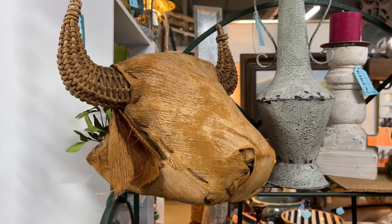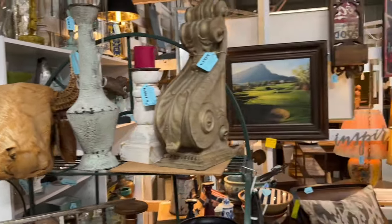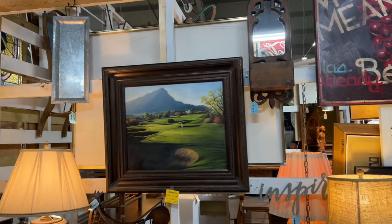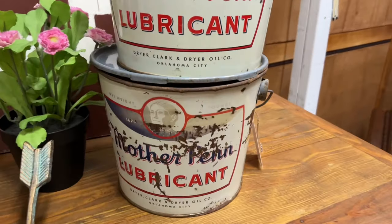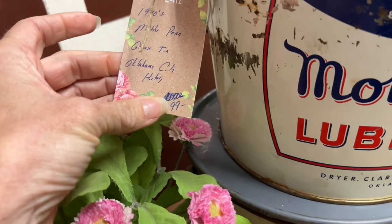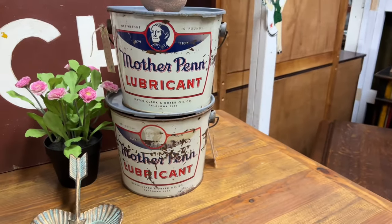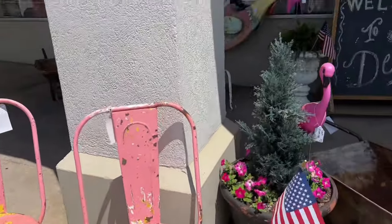Interesting cow head. Kind of cool. And this golf painting is beautiful. Neat, I've never seen Mother Pin lubricant before. Obviously some old thing from Oklahoma City because they're $100 each. These pink chairs are so cute. They do have a set of four.